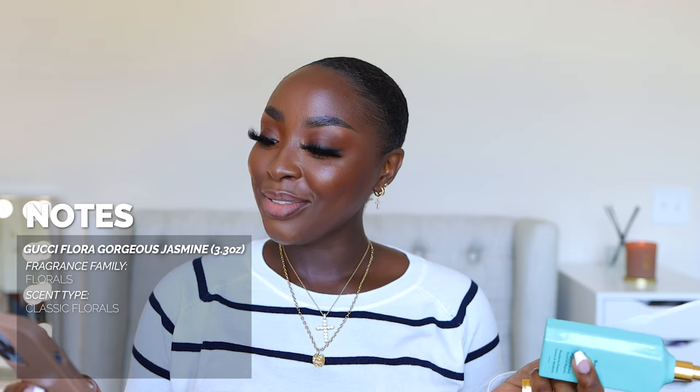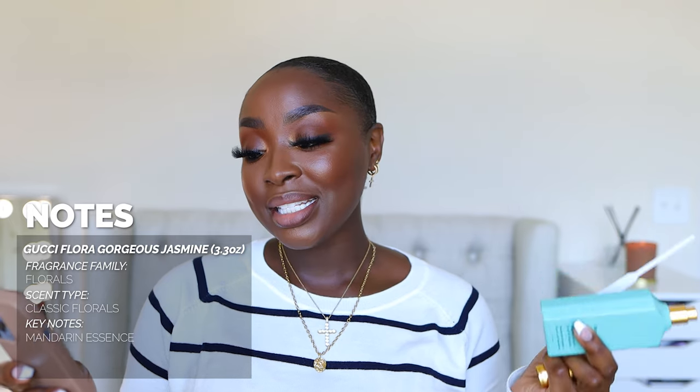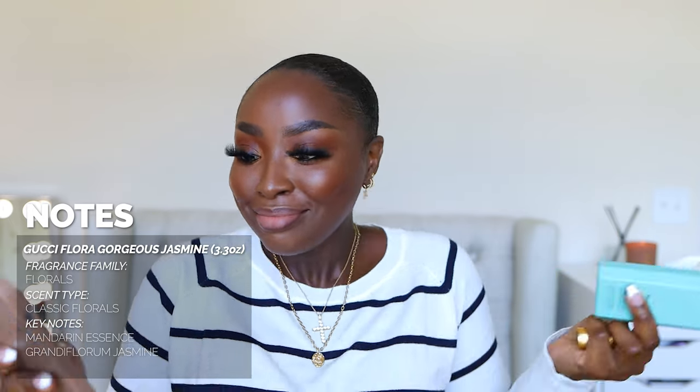It is a classic floral. It's got mandarin essence, grandiflorum jasmine, and sandalwood. I love a good sandalwood, honey. Okay. Let's give her. Oh, yes. Yeah. Yes, yes, yes. Something about it is giving me Chanel. It is a classic floral. Yes, yes. It's got a freshness to it. Yes, you can tell right away the difference between a warm floral and a classic floral.